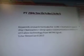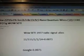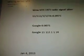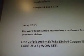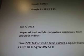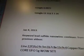Okay, so we have part 284C3M1b7C8E13c9c5. Okay, line 22f1fa19c3M1b7C8E13c9c5 Nano Quantum Wires CVD Core UFO 5G Wow Seti. There's the alien radio signal, and this is the keyword research formulas for the core and levitation spaceship. We've got nanowires, a deep space communication device, and a UFO alien technology from a wow signal.